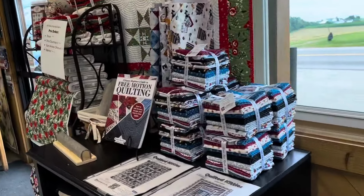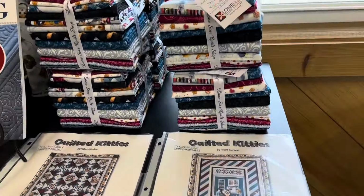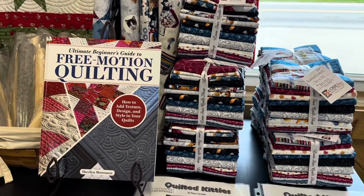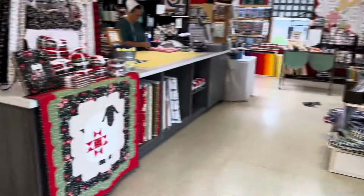These are nice looking bundles too. Quilted kitties. Looks like it's a kit. Okay, time to do some shopping.